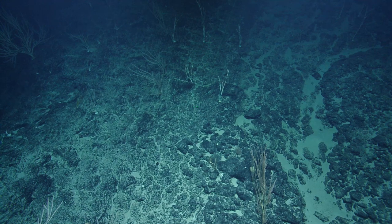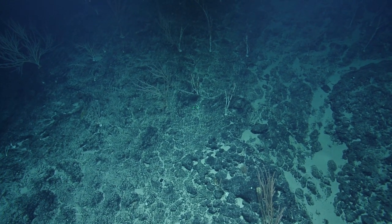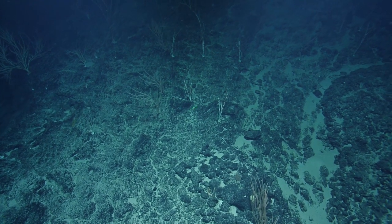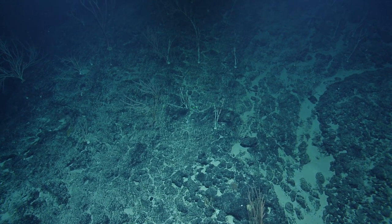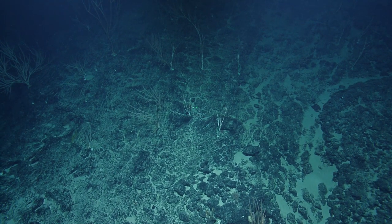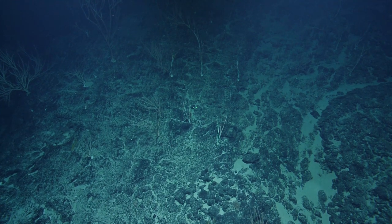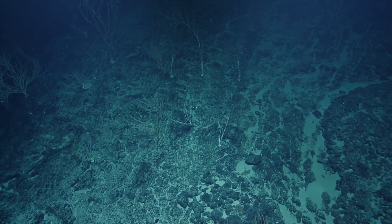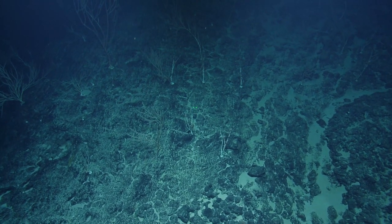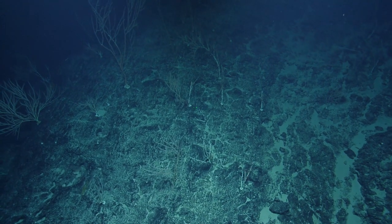Bridge, Nav. 30 meters, 085, please. I think that's a pretty darn good umbellula, if you ask me. There are some big bamboos here.